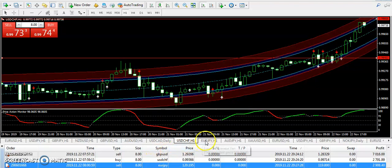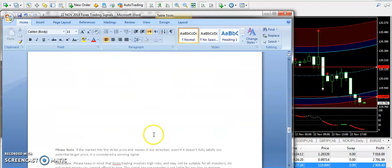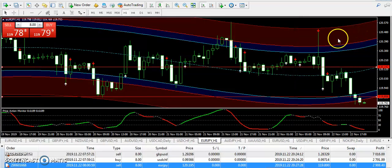At last and at next, we are going to talk about the EURJPY, which is the second last pair of my signals report. So EURJPY has shown us some volatility, and I have given the bearish signal for EURJPY from 1.20142 and 1.19856 was the target price.